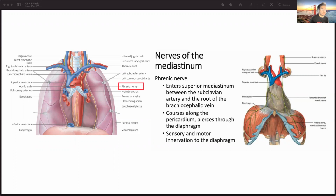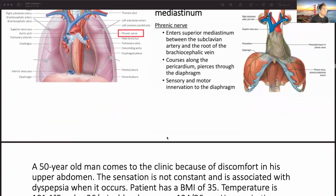So you can see how nicely the phrenic branches in. It enters through the superior mediastinum between the subclavian artery and the root of the brachiocephalic vein. And it courses the entire length of the pericardium, right? And we're gonna get to the layers of the heart. So make sure you remember phrenic with the pericardium too, because it's very important. Sensory and motor innervation to the diaphragm, right? If you have any sort of insult or changes to one side of the diaphragm versus the other, you can basically pinpoint what nerve or vasculature is messed up at that point. So keep that in mind.